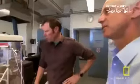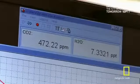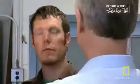This is the airtight chamber, and you can see up here on the panel, currently there are 475 parts per million of CO2. So it's a little higher than outside, but that's because we're in the room and the door to this chamber is open right now. What's a normal CO2 level for outside? 390 parts per million is where the world is right now. At the beginning of the Industrial Revolution, we were at 280.